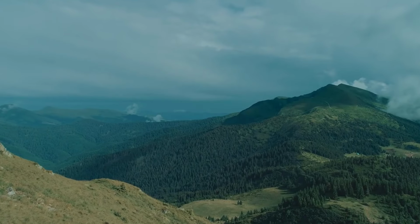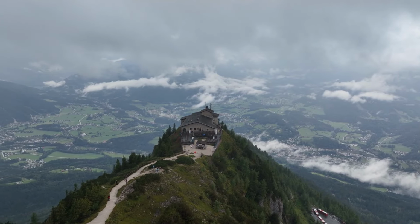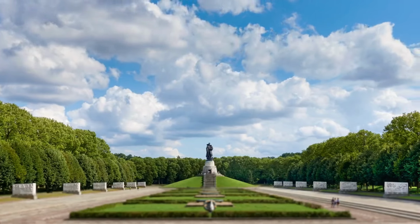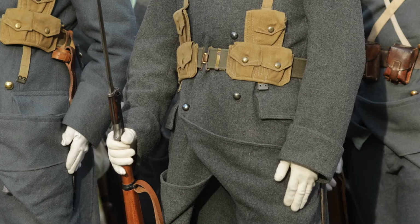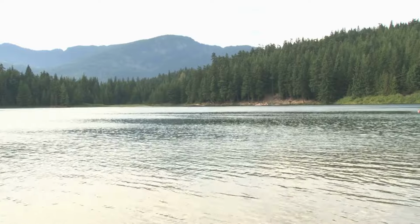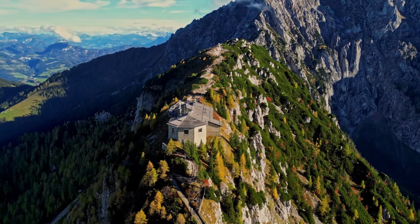While the views are undeniably stunning, the Eagle's Nest also serves as a historical site where visitors can learn about its dark past. Exhibits provide context about the Nazi era and the role Berchtesgaden played during World War II. It's a place of reflection, where the beauty of the landscape contrasts sharply with the history it holds.